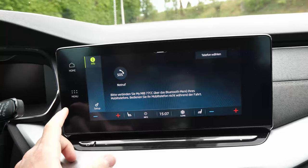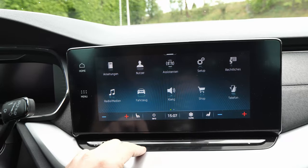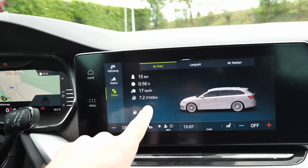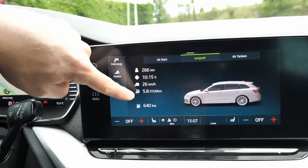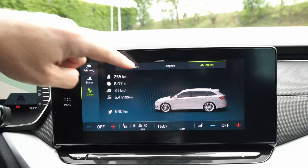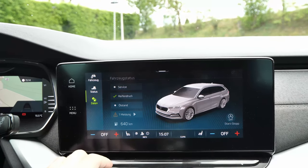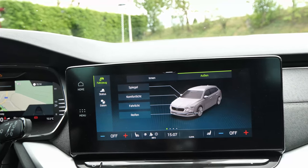The telephone, here you can connect your telephone, pretty simple. The shop, you can shop online. Vehicle, here it's information about the car, but if you start the engine, you can see that information also: the consumption for the last 50 kilometers, the consumption for the last 266 kilometers. You can see the consumption, it's quite good for this car. And yeah, also other information about the car. And here, for example, you have all kinds of errors of the car and the things that you can do.